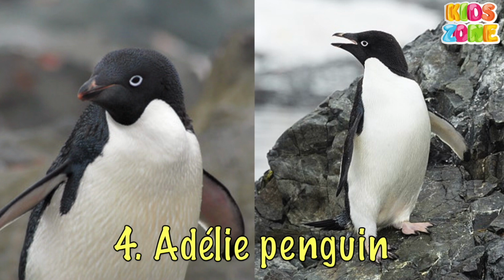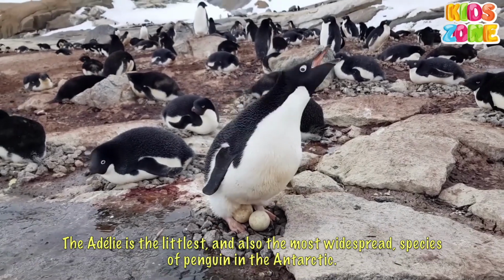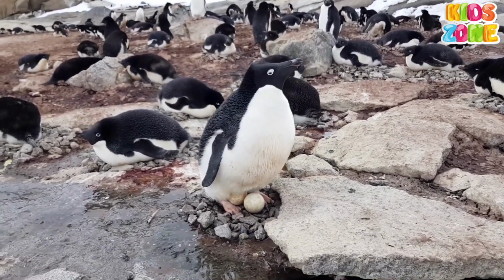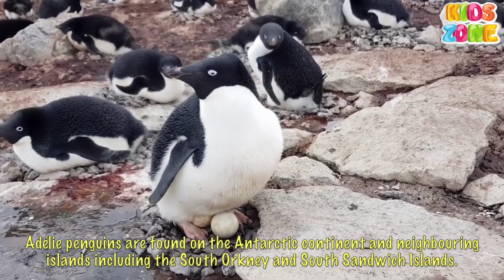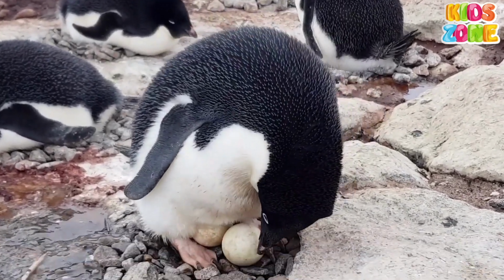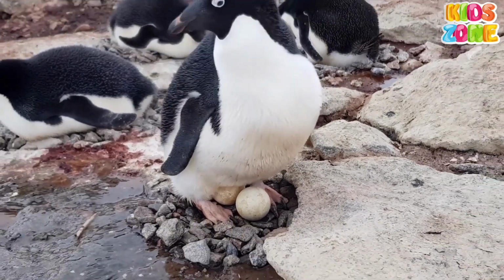Adélie penguin. The Adélie penguin is the littlest and also the most widespread species of penguin in the Antarctic. Adélie penguins are found on the Antarctic continent and neighboring islands, including the South Orkney and South Sandwich Islands. Of the 18 different species of penguin, only the emperor and Adélie are actually true Antarctic residents.